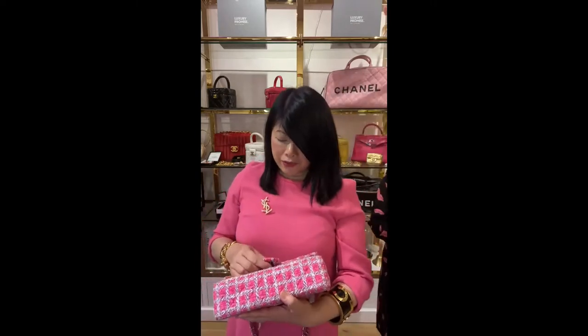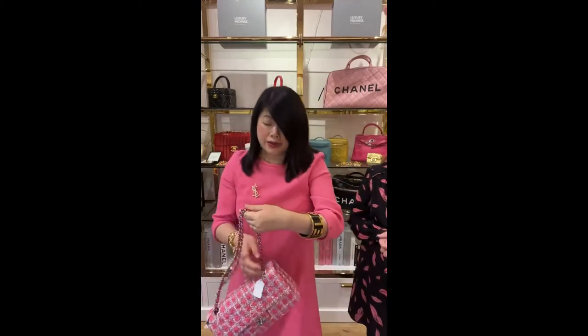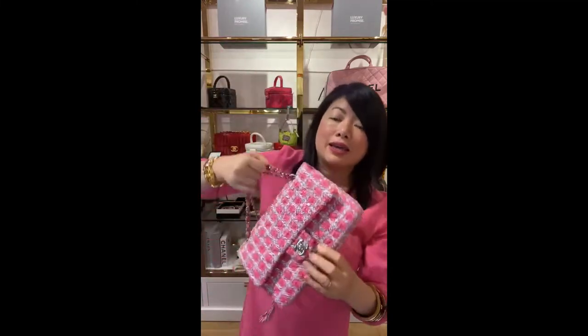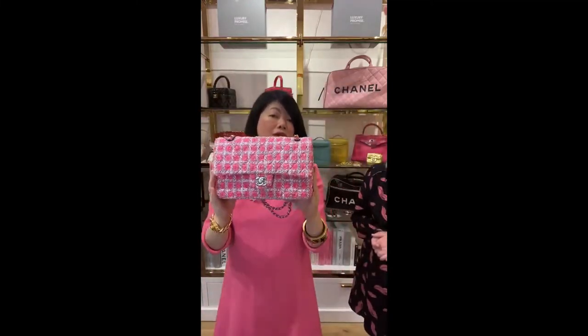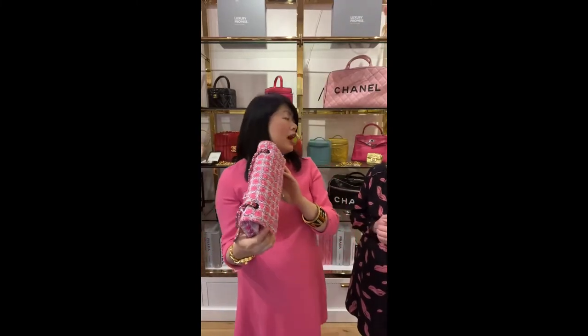In terms of how you can wear it, you can definitely wear it as a shoulder bag, and you can move the chain, I think you can just about wear it as a cross body bag. It's a bit of a high cross, but you can definitely wear it as a cross body bag, so you can go hands free as well. And I just think, you know, a classic flap in tweed. I really love tweed. I love tweed.